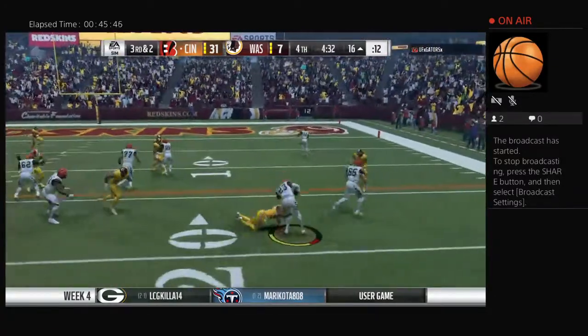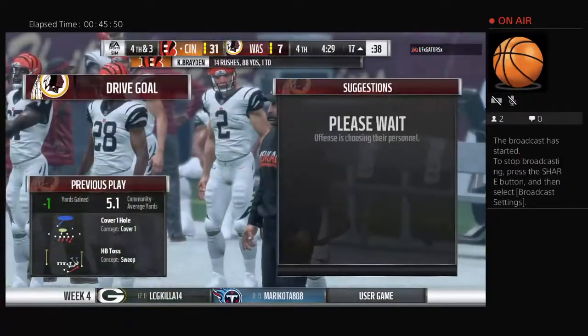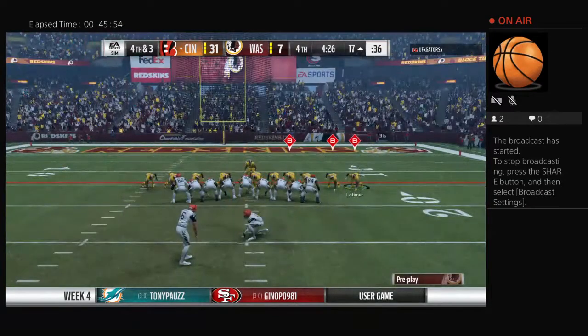They'll run it now out of the gun. And this play gets blown up. They'll lose yardage back at the 17. That'll make it 4th down after a loss of 1.